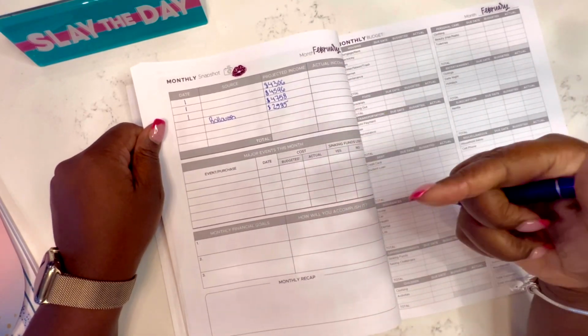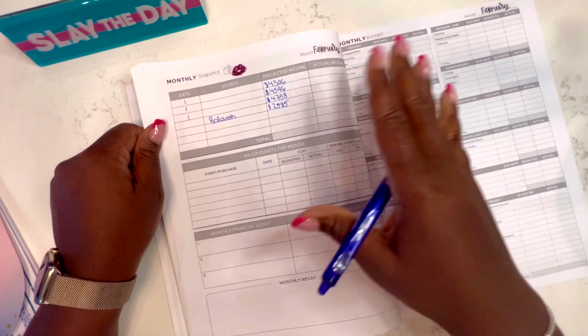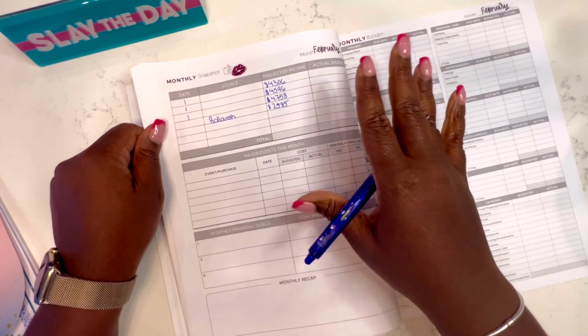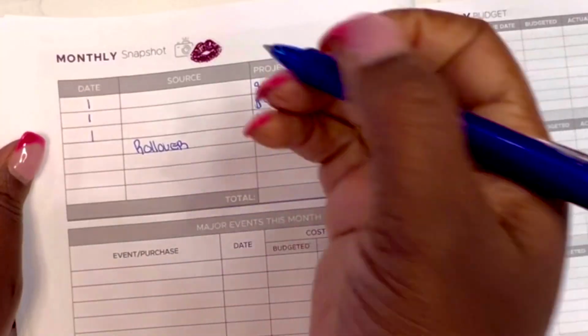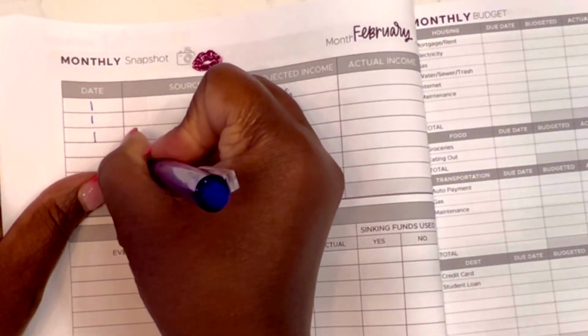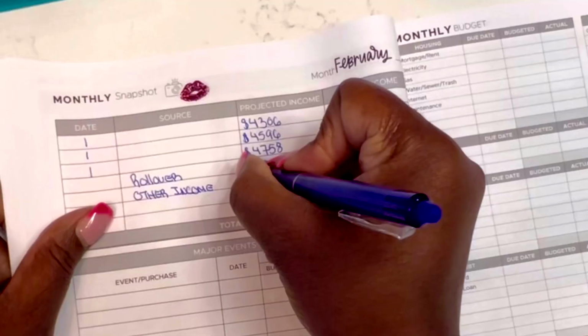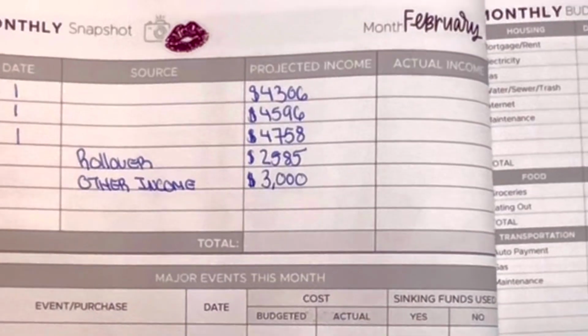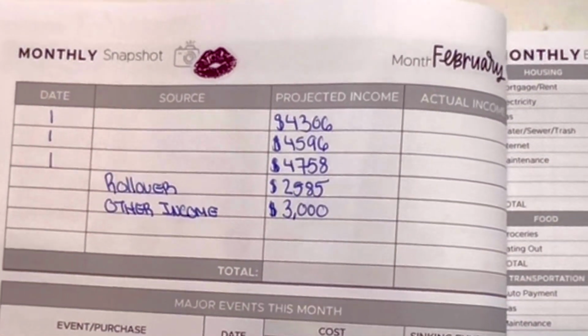So when the money actually comes in and February hits, I'm filming this a day before February actually hits, I will know exactly what I'm gonna be rolling over, okay? And other income, my goal is to bring in an additional, I'll say, 3,000. Let's go ahead and add this up and see what our budget is looking like for the month of February.